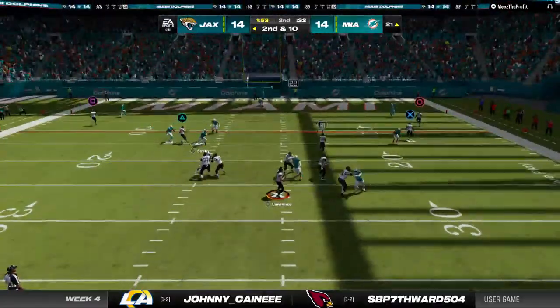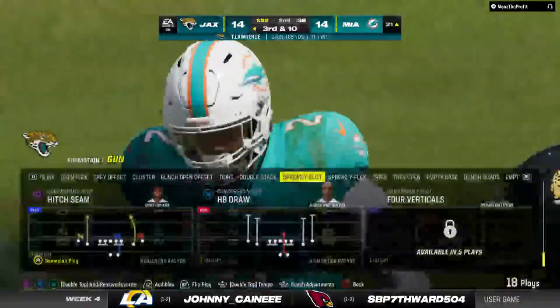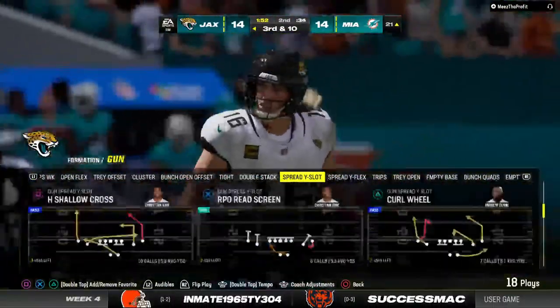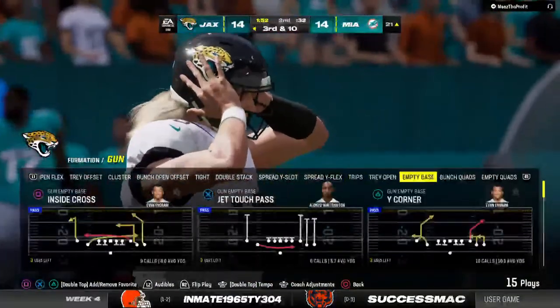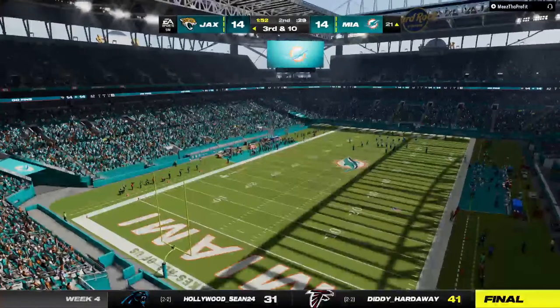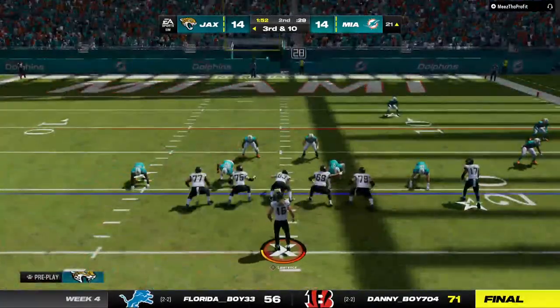Again, it's Lawrence. Well, that'll be incomplete. He took a shot as he let that go. And it's going to bring up a third down. It looked like he marched to the end zone and hit a momentary roadblock with that incompletion. No need to panic. They just got to come up with a high percentage play call and see if they can get their offense back on track.